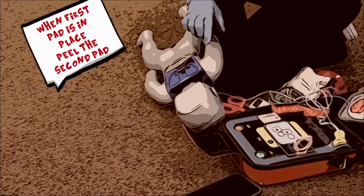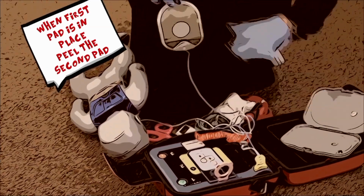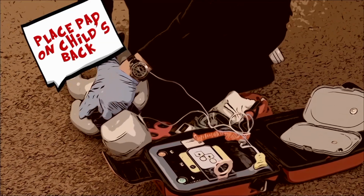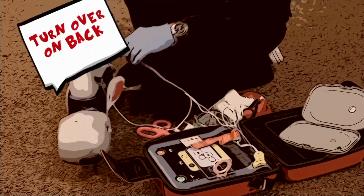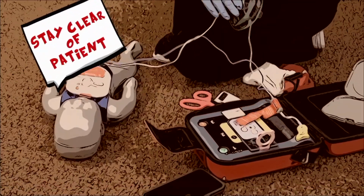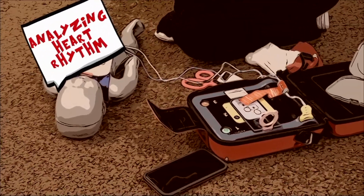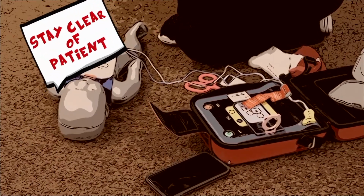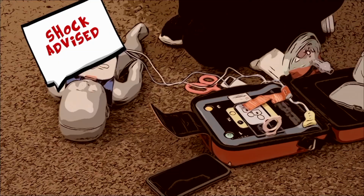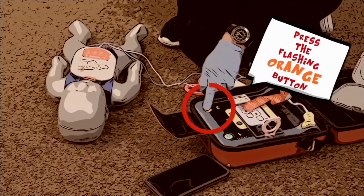When the first pad is in place, peel the second pad. Place pad on child's back. Stay clear of patient. Analyzing heart rhythm. Stay clear of patient. Analyzing heart rhythm. Shock advised. Stay clear, stand clear. Press the flashing orange.